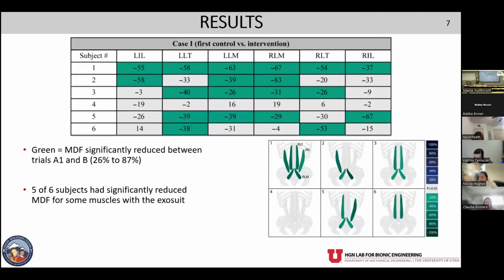And then if we look at all 6 subjects, the green boxes mark which muscles had a decreased fatigue rate for that specific subject. So subject 1, all 6 muscles had decreased fatigue rate with using the exosuit. But subject 4, no effect from the exosuit. None of those muscles improved.